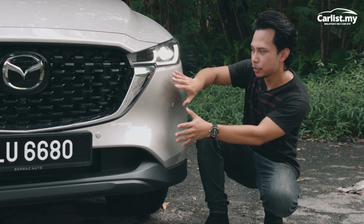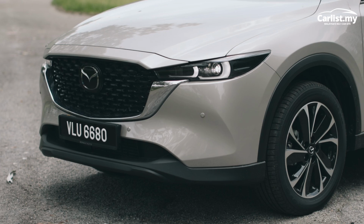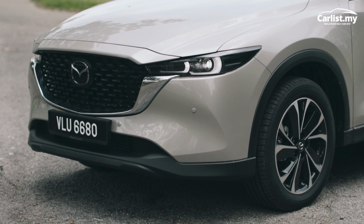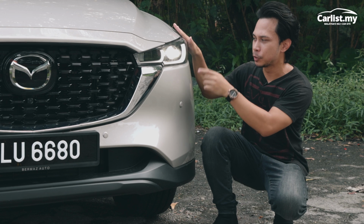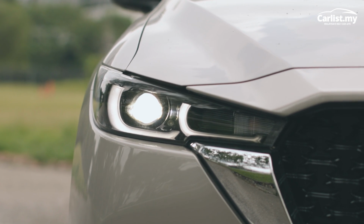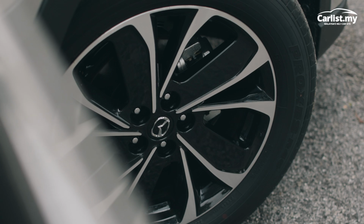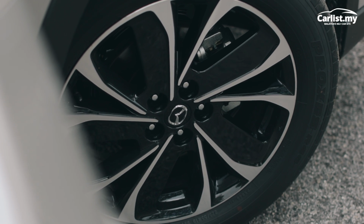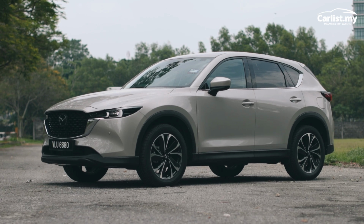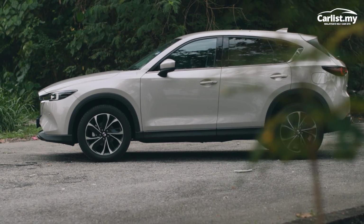And so elsewhere along the bumper, you have less of this gray-colored material and more of an elegant contour over here in body color. Then you have the LED signature DRLs, which, I don't know about you, but reminds me of BMWs. Also, you have these 19-inch wheels, machined alloys, two-tone, and it goes nicely with this platinum quartz body color. Overall, it remains a very handsome SUV, and I reckon it does improve on the CX-5's visual punch. But other markets go further.